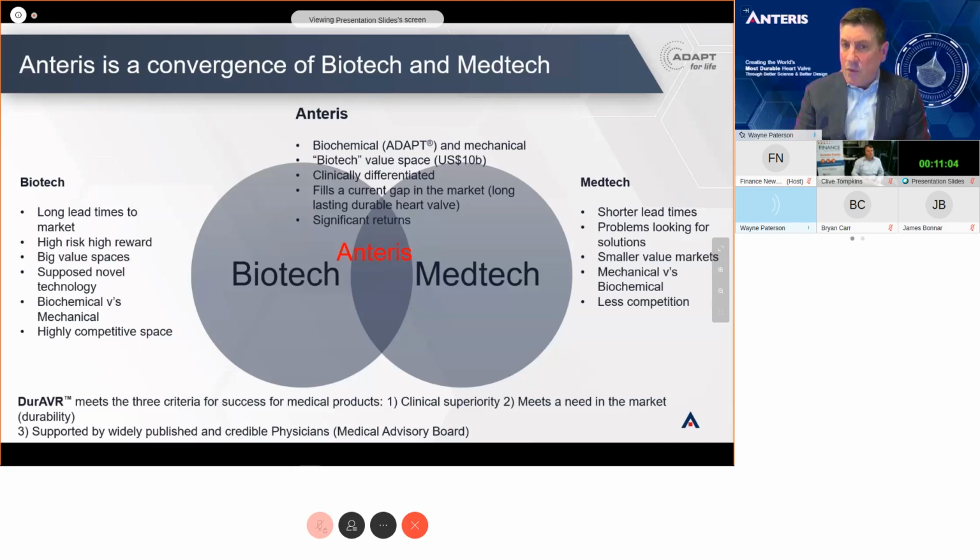And the problem that we address is for valves that last longer, and in fact, not only last longer, but work better. And thirdly, you must always have an advisory board of physicians who are highly credible on the podiums, well published, of course, and known globally, to help support and give credibility to your science. And of course, we have some of the brightest minds in the TAVR space working with us on our advisory board and have been working with us for a couple of years now. Next slide, please.